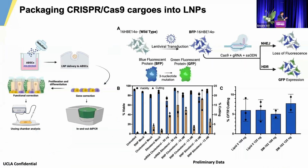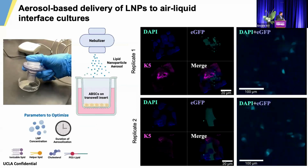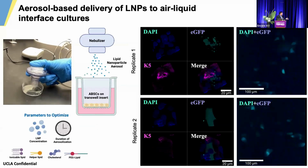When we switch to CFTR cargoes, we still have a little bit more optimization to do, but this is really the first step towards achieving that editing and delivering the CFTR editing machinery that we want to deliver. Ultimately, we need to aerosolize this.